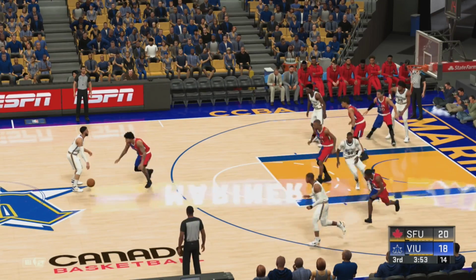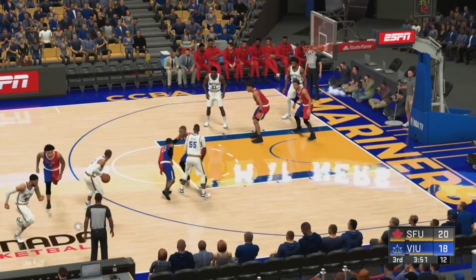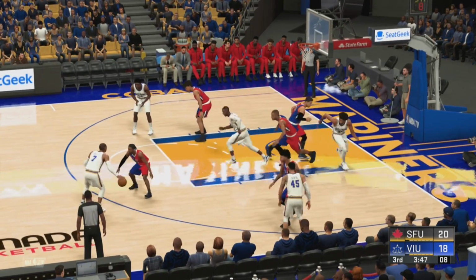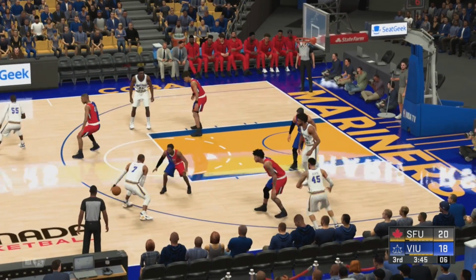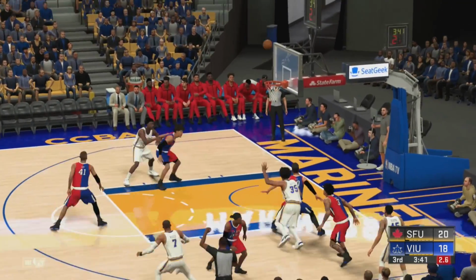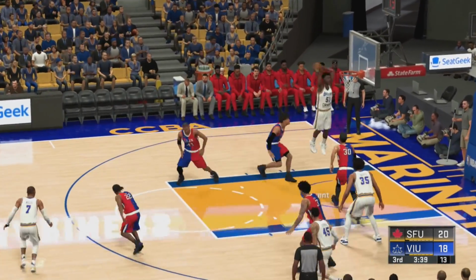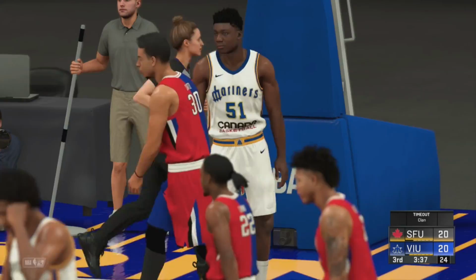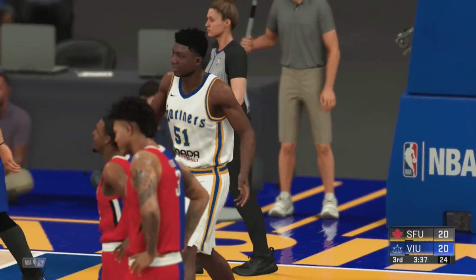Here in the third, Valentine passes to Wheeler. Shot clock at six. For the lead, here's Bryant. And finish off by Bryant. Good to see a player going all out when the game's this tight. Oh, for sure.